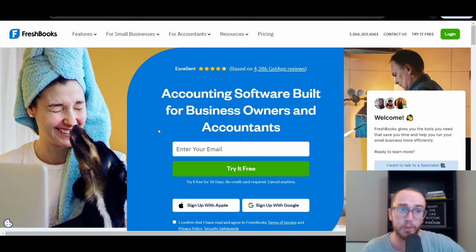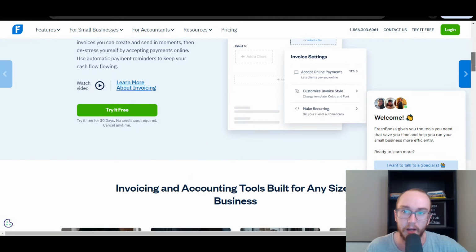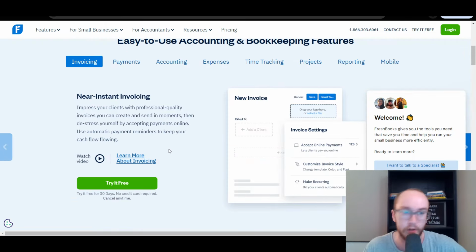So you do have that little bit of flexibility with both of these softwares. I'd say that FreshBooks is one of my other personal favorites because of how simple and very visually appealing the backend within their software is. I do have a whole tutorial going over how to get started with FreshBooks. If you want to check out that tutorial on the channel, feel free to do so if you do want to learn more about FreshBooks.